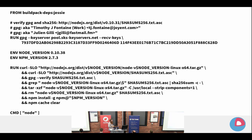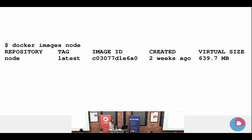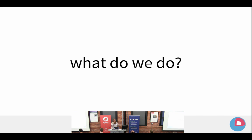But in the same way that we started with "from node," and this is what node was, we get into "from buildpack-deps:jessie," and it just keeps going further and further and further. And if we just look at this Dockerfile, not the one that has our additional source in it, we're still looking at 640 megabytes. 640 megabytes for an interpreter. What do we do about this? Seriously, what do we do?